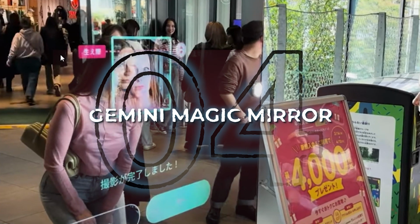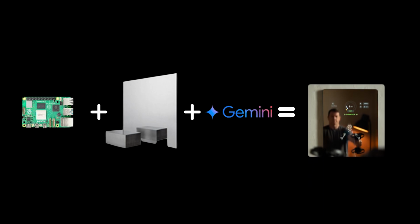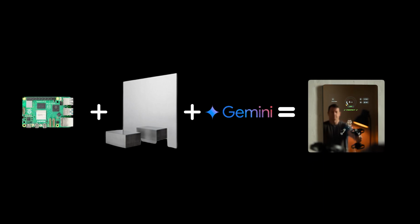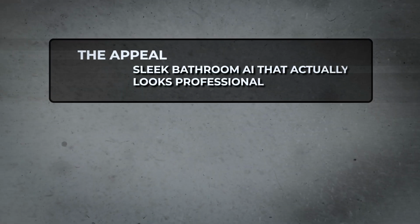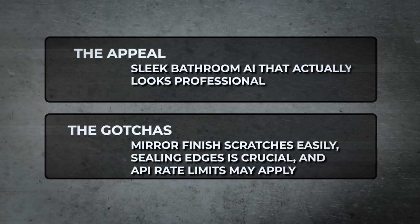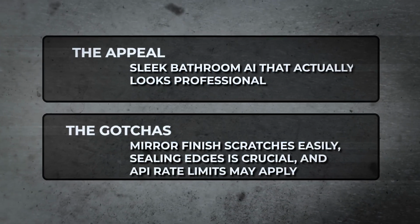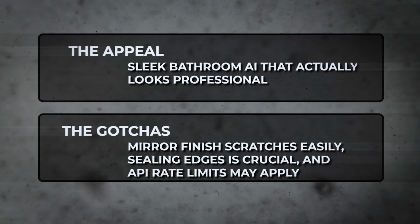Voice activated smart mirror. Pi plus one-way acrylic plus Google Gemini Live API equals the smartest mirror you've ever owned. The numbers: about $180 up to $220. Multi-day woodworking project, advanced maker skills. The appeal: sleek bathroom AI that actually looks professional. The gotchas: mirror finish scratches easily. Sealing edges is crucial, and API rate limits may apply.